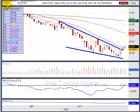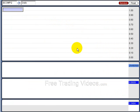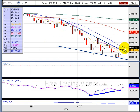Some people say the NASDAQ is a leading indicator, and if so, everything else should go over the 20-day moving average, because we're already seeing that on the NASDAQ or on the Qs. So it's very nice. Let's look at the index itself, $COMPQ. We're not over the 20-day yet. Not over the 20-day yet. So watch that 20-day moving average across the board.